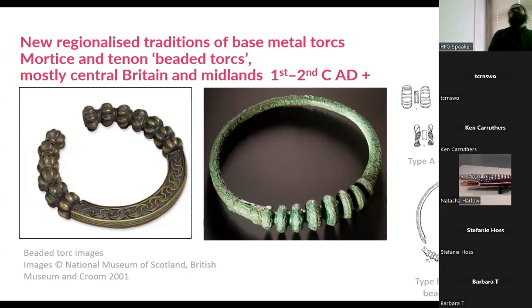But what's really clear, particularly from the impact of the Portable Antiquities Scheme, is that the distribution emphasis is plummeting southwards. The vast majority of them are from the Midlands now. And in the north, they're largely from military sites where we might suggest that quite a lot of the people are highly mobile. So that's quite a significant point.